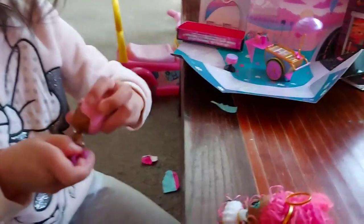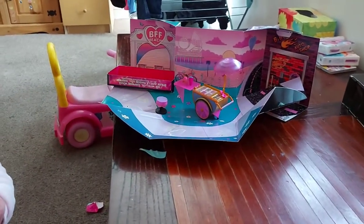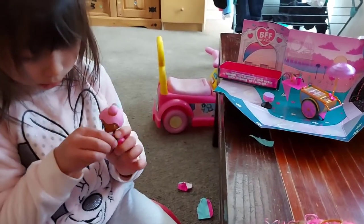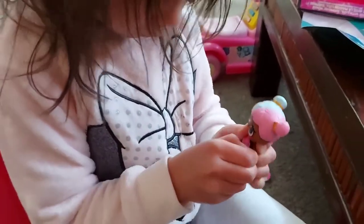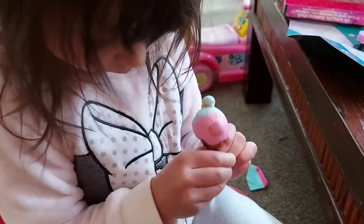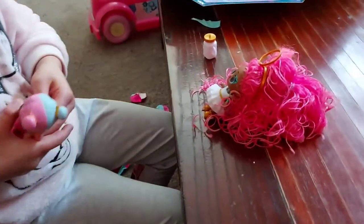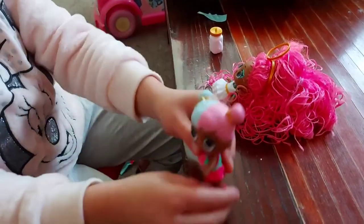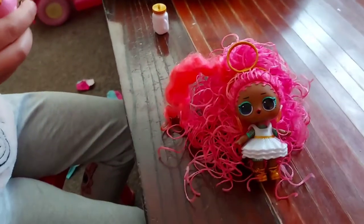Okay, it's hard to put this in. Oh, why is it so hard? I'm gonna try to put it in without oxygen because I think I did it before. It doesn't fit on her. Try. So let's see how they look. I think you prefer the cuter look. Let's compare. Fake hair versus the real hair. Look at the cute bunny.